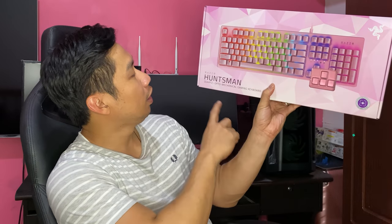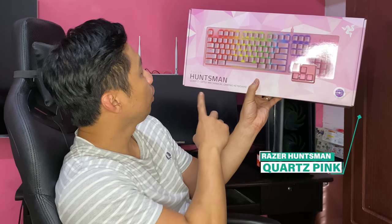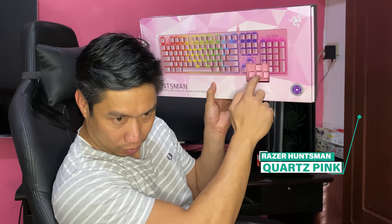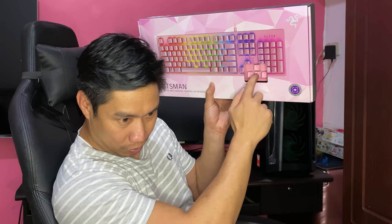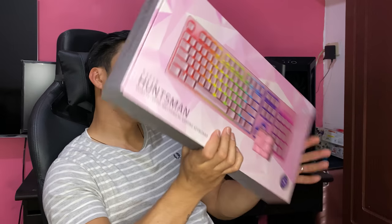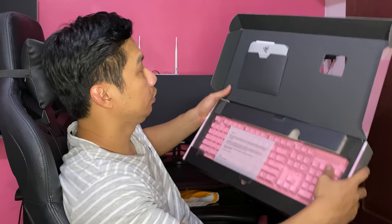So, this is the Huntsman Razer Quartz Optomechanical Gaming Keyboard. This is the Huntsman Quartz Optomechanical Keyboard. So, it's Razer Chroma, guys. Hybrid onboard memory and cloud storage. Let's check what's inside. Oh! So, when we open it, guys, this is what it looks like.